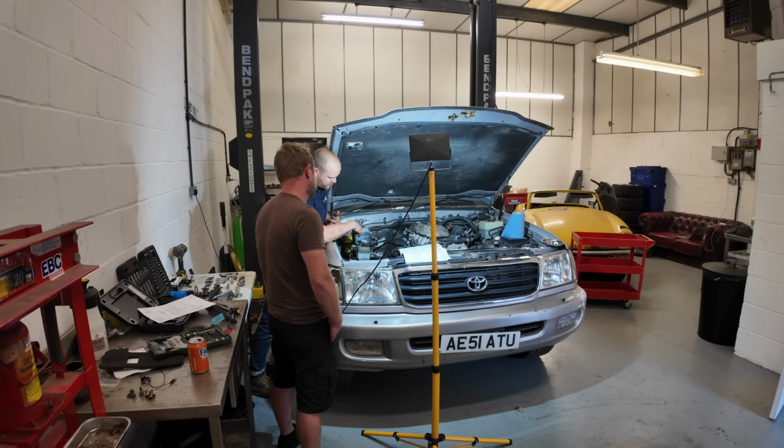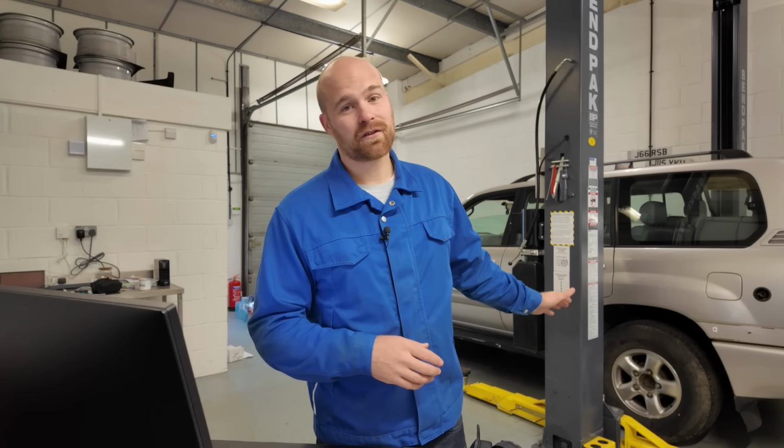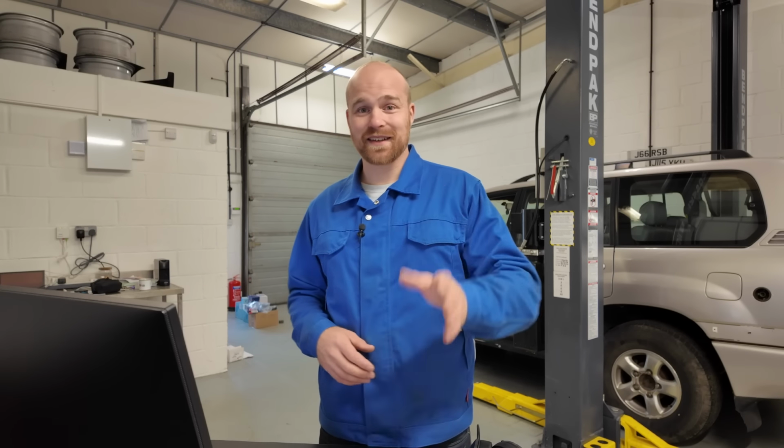I don't know. There is a chance you could put a cam in it and it just works. That sounds like a plan to me. Just put a new camshaft in it. Now, the only tricky thing with that is that I need to source a new camshaft. And this is a 23-year-old car with an engine that didn't sell in any great numbers in this country.